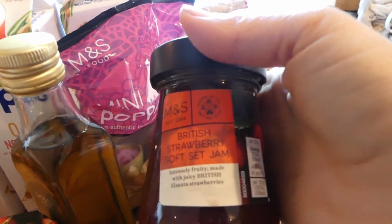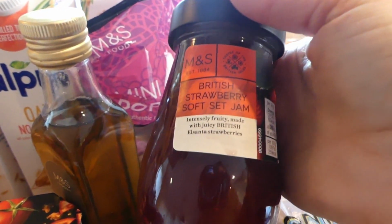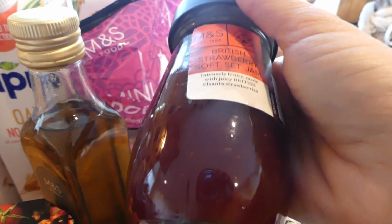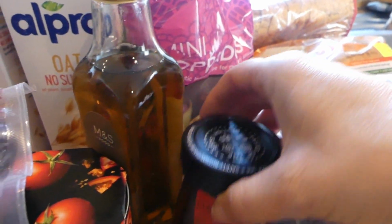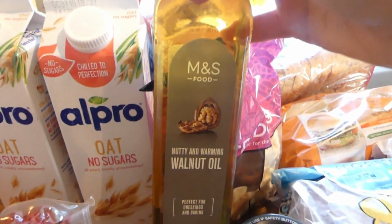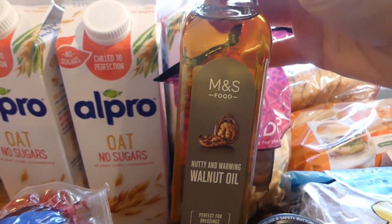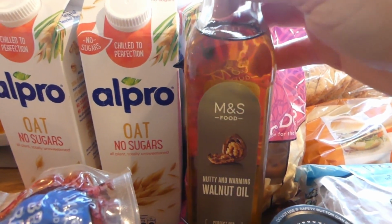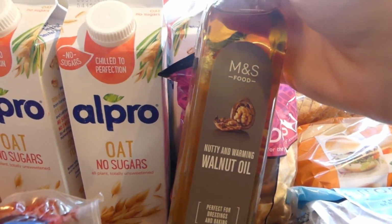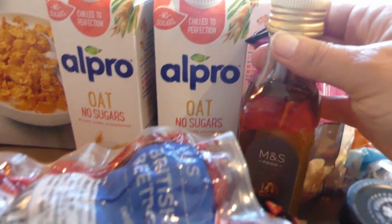This jam, the kids really loved it last week. Oh no, it was an organic one I got last week. It's a strawberry jam. I think that was £2. And then I got this walnut oil, that was £2. So I don't really cook with oil anymore, but when I'm making Yorkshire puddings I need some oil, and I've heard that this is really high in omega-3, so I'll be using that.